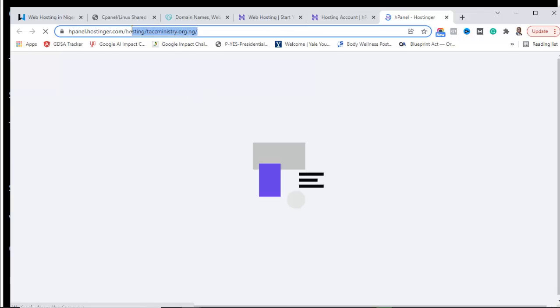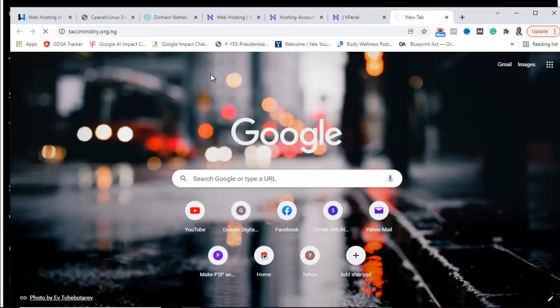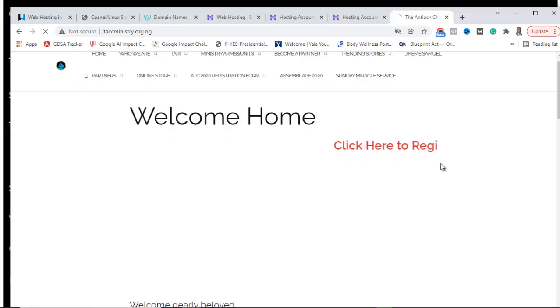TAC Ministry. You see, there's even .ng. So there's no way I would have done that. I said, let him pay for the domain, he will buy the domain while I do the hosting for him. This is it, the Antioch. It was secured at that time. What happened now?